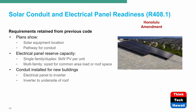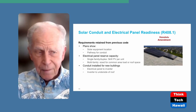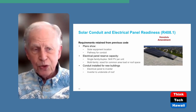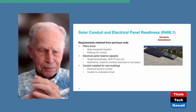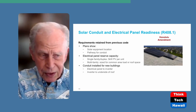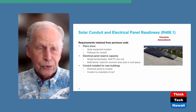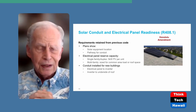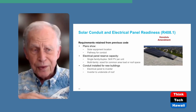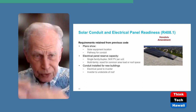So here's a biggie for Honolulu. Electric panel readiness, and that means when you build a new home, you must have, number one, in your electrical panel box, a separate line dedicated to a photovoltaic system. The photovoltaics are not required, just the wiring. You have to size your electrical equipment to accommodate photovoltaic. And then you must supply a wire up to under the roof where you anticipate a new owner might install a photovoltaic system.